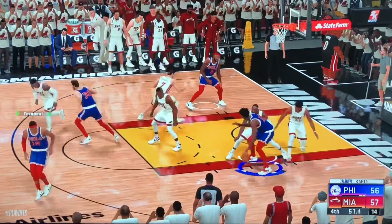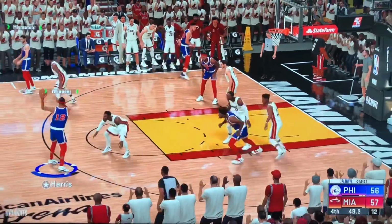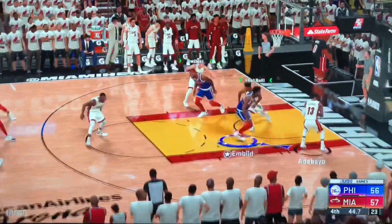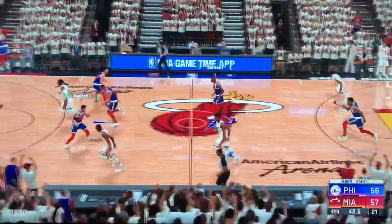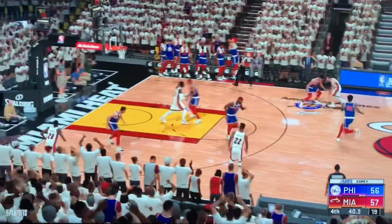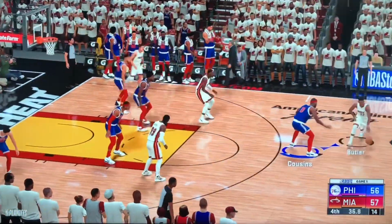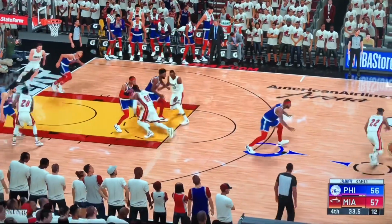Embiid inside. Adebayo on him. Pass to Korkmaz. And here's Harris from the arc. He doesn't hit that one. Now the Heat take it the other way. Guys are not going to be in any rush on this possession. Not with the lead. Now's the time to burn some clock.